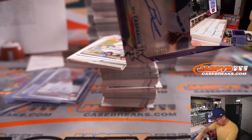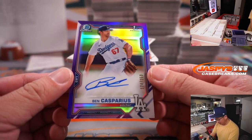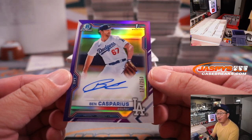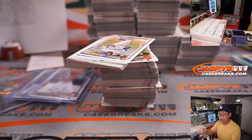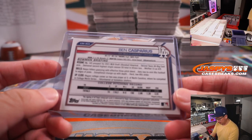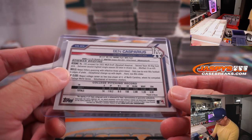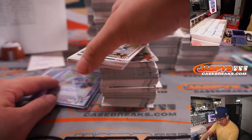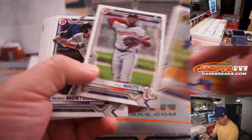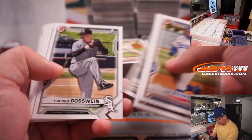And there's another Dodger. That's an autograph this time, Ben Kasperius. 174 out of 250, purple chrome autograph for my boys in blue, Ryan Gamzee with the Dodgers. There you go. Fifth round pick. It's like a good prospect here. Looks like he went to college, so we may see him sooner rather than later, hopefully.